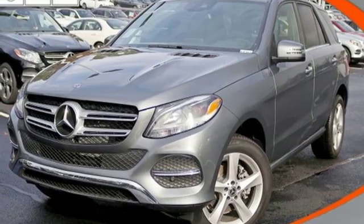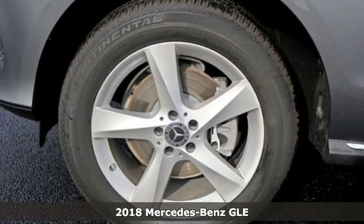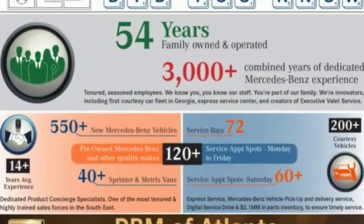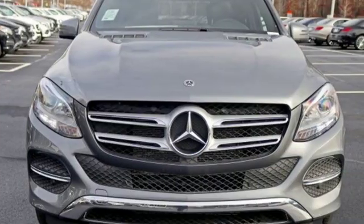It's a 2018 Mercedes-Benz GLE. This is the pinnacle of premium sport utility vehicles. The cabin has hand-finished wood trim and hand-fitted upholstery, a vivid multifunction display for driver information, and an 8-inch high-resolution color touchscreen for the infotainment system.